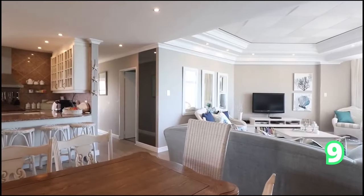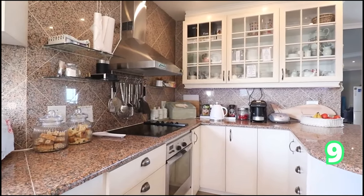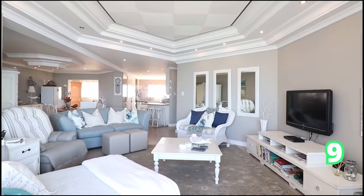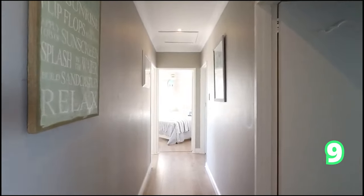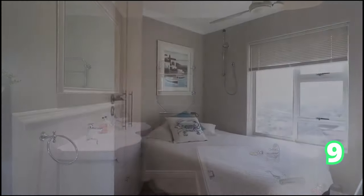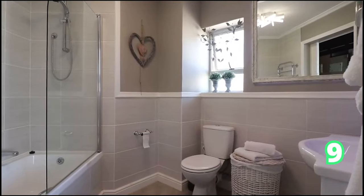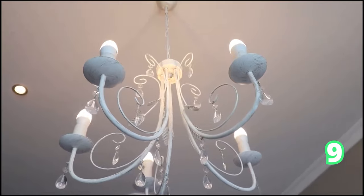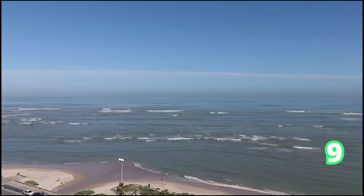It is light, it is bright. If this is the one for you, the penthouse living, if this is what you love, this penthouse would be perfect. A penthouse with a view is what we call it. And those breathtaking scenic views, of course, that's something you do not want to miss.